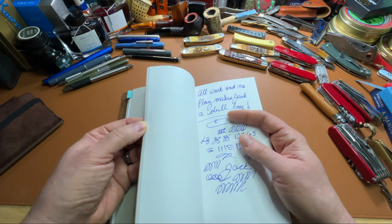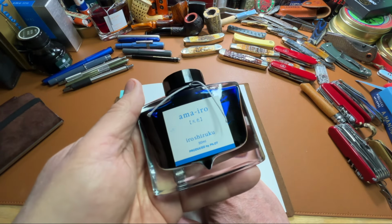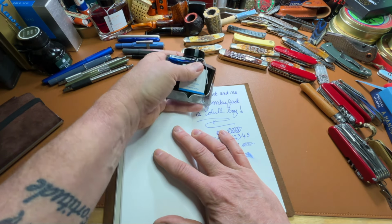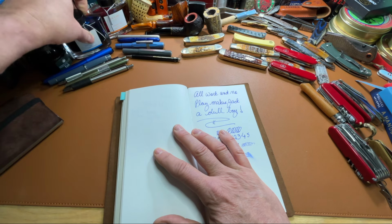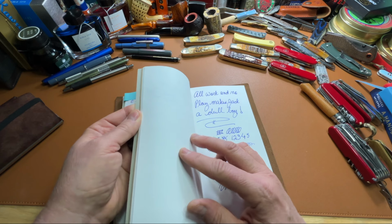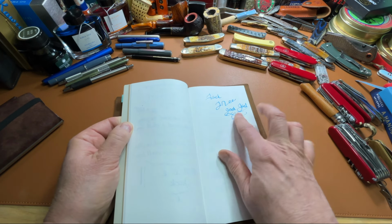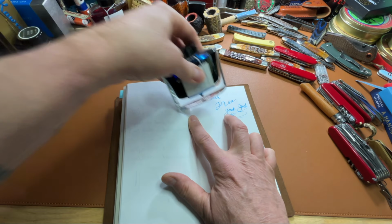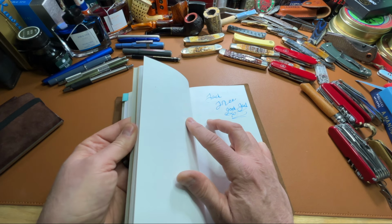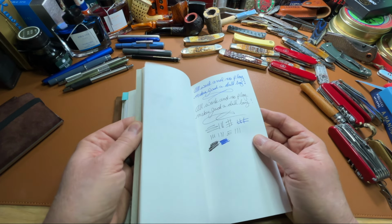I think that is this Pilot ink. I believe that's what that is. That looks about like it. But I don't know if there was a particular pen that I was reviewing. This is this Pilot ink, this sky blue stuff. Really pretty ink. And you've seen this too if you've been watching my videos.